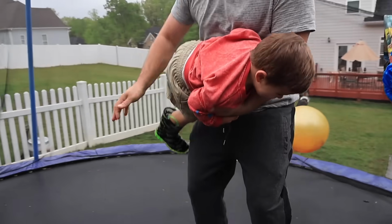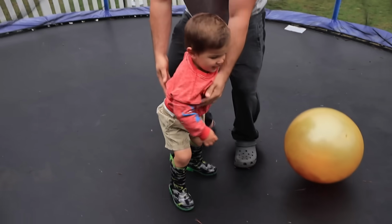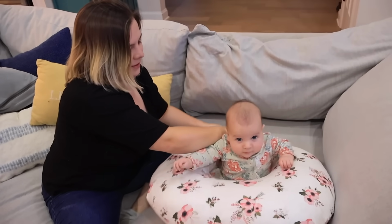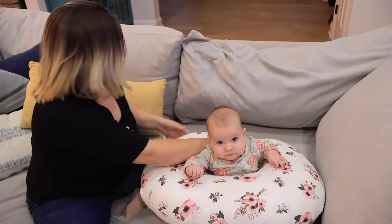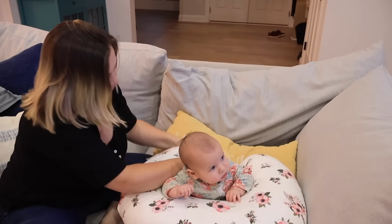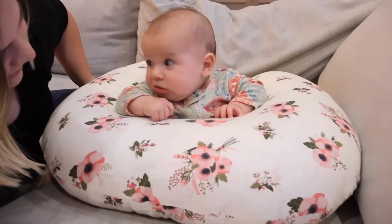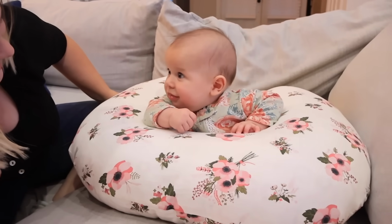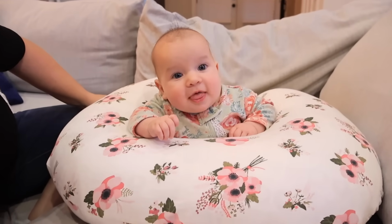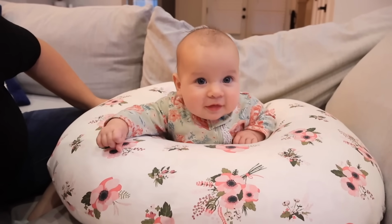Guitar Jaxton! Alright, so I remember seeing this trick with Jaxton, and it worked with him, but I can already tell it's not gonna work with her. She just needs a little support. Now you can sit up all by yourself. Does it make you feel like a big girl? She's a big happy girl. She's so happy.